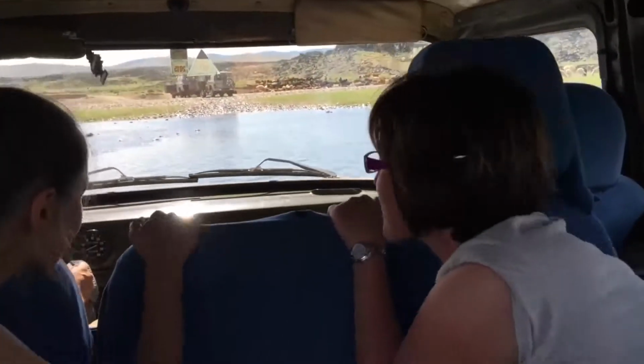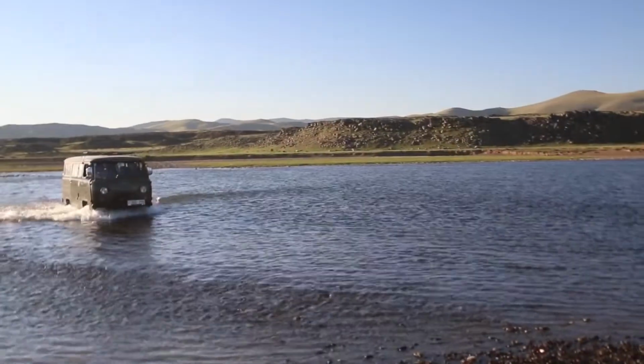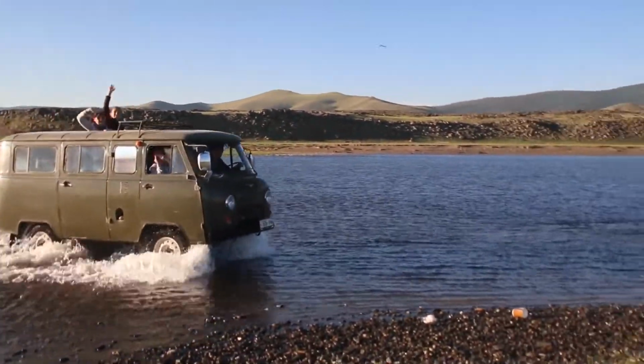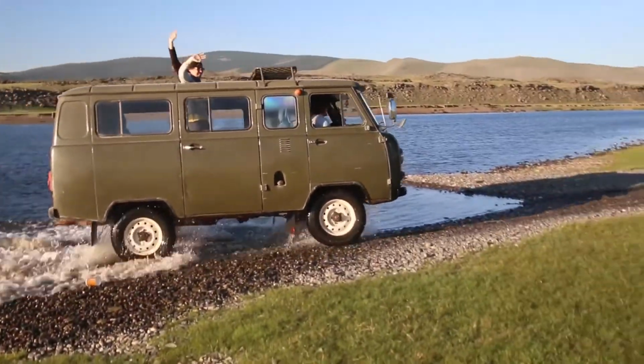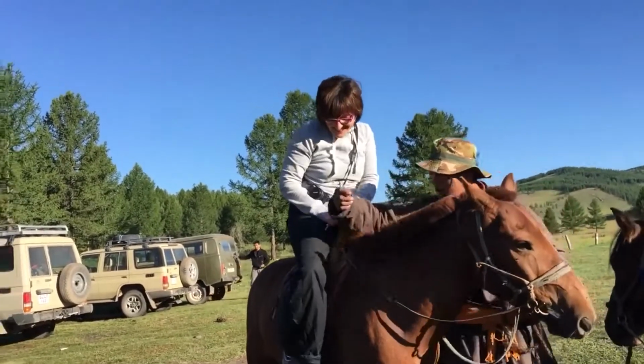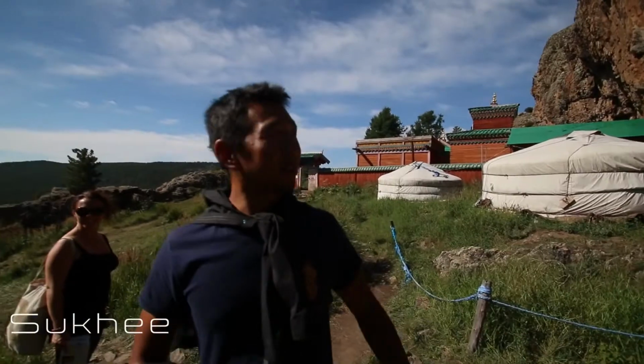Today is an important day. We are in the middle of our journey and we are going to see what is left of the old Mongol capital of Karakorum. On our way to Karakorum, we stopped to visit a small monastery that is hidden at the top of a hill. This is Tuvkhun Sacred Monastery.